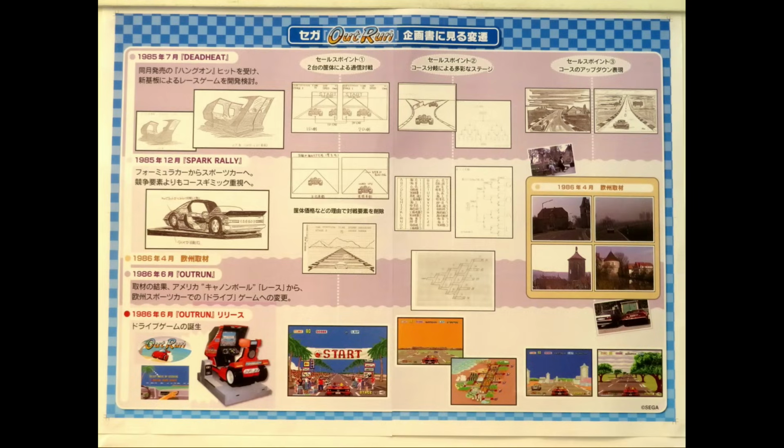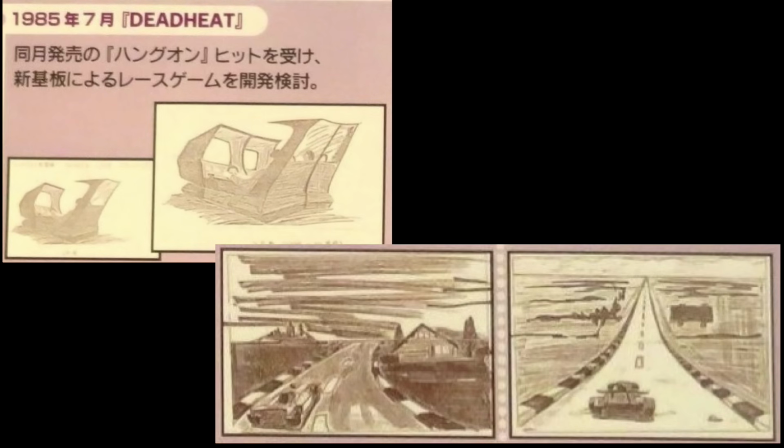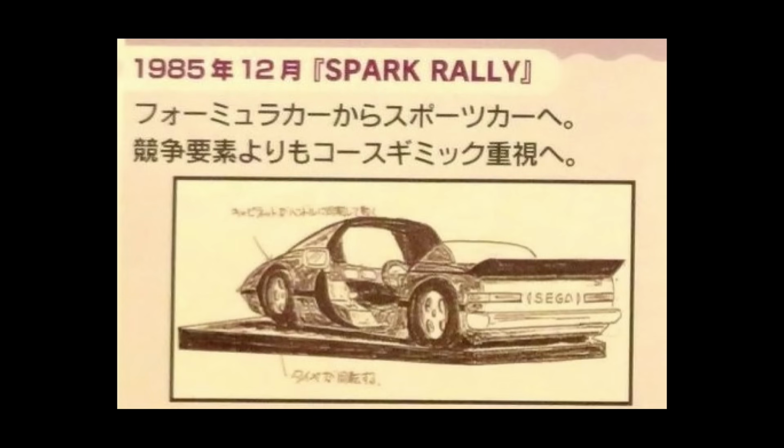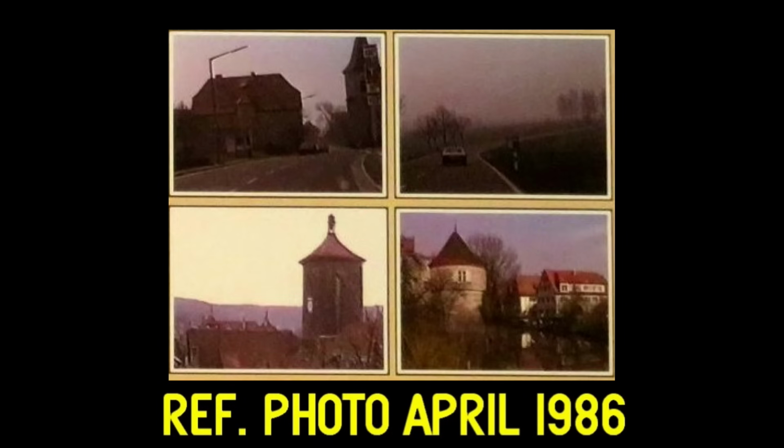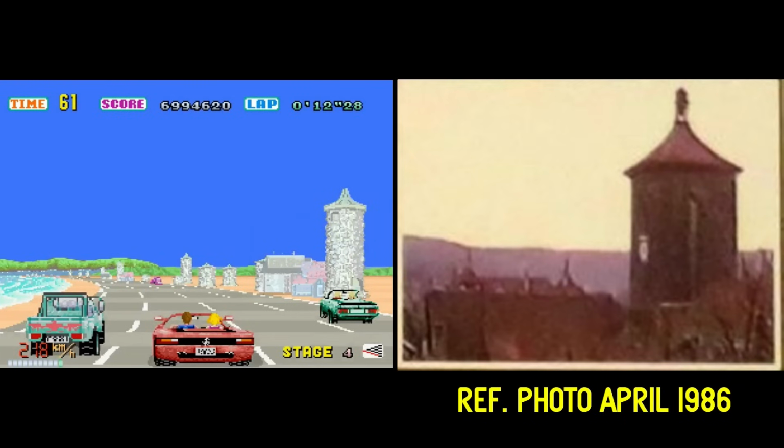Dated July 1985, when it was still known as Dead Heat, you can see the concept for the two cabinets that would be linked together. December 1985, when the game was officially changed to Spark Rally, the cars also underwent a change and look like something out of Sega Rally. And then finally, on June 1986, it was officially changed to Outrun. Something else that accompanied this document were some of the photos that Mr. Suzuki and his team had taken along the way that helped inspire the look and feel of Outrun.